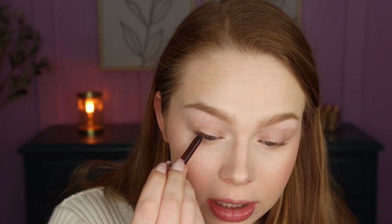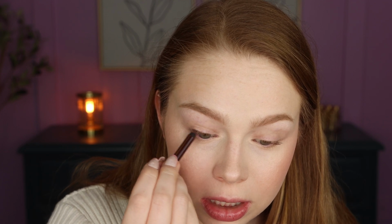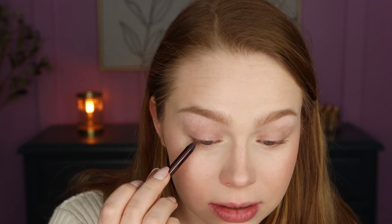I'm gonna go very, very simple with the eyes. I'm gonna use the Charlotte Tilbury Pillow Talk eyeliner, and I'm just going to line my waterline with that. I do have a little bit of mascara on from earlier. I'll show you in a second. It's the smallest amount of this K-Beauty mascara in a brown shade. It's the Curl Infects from Etude. And I can add just a little bit more.